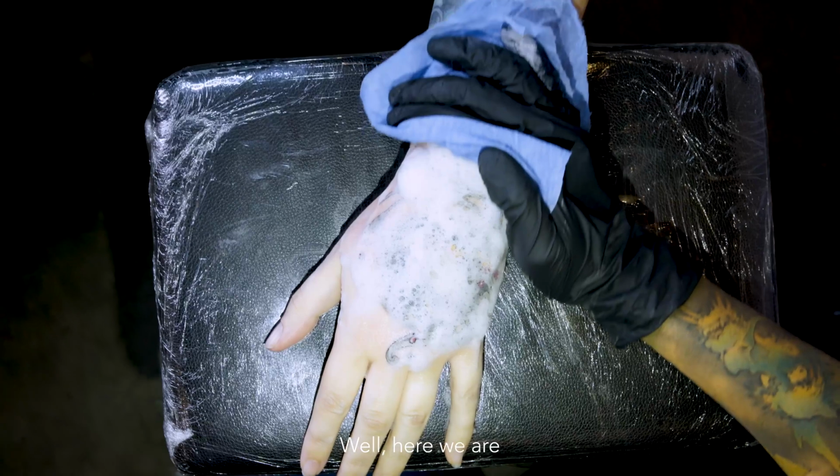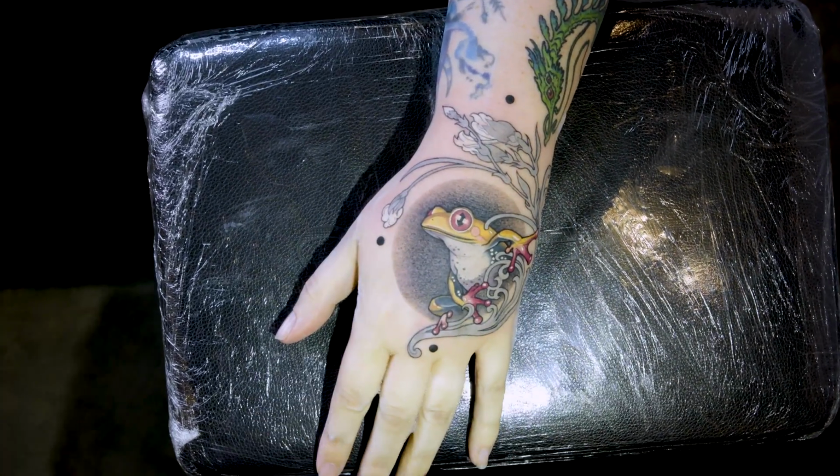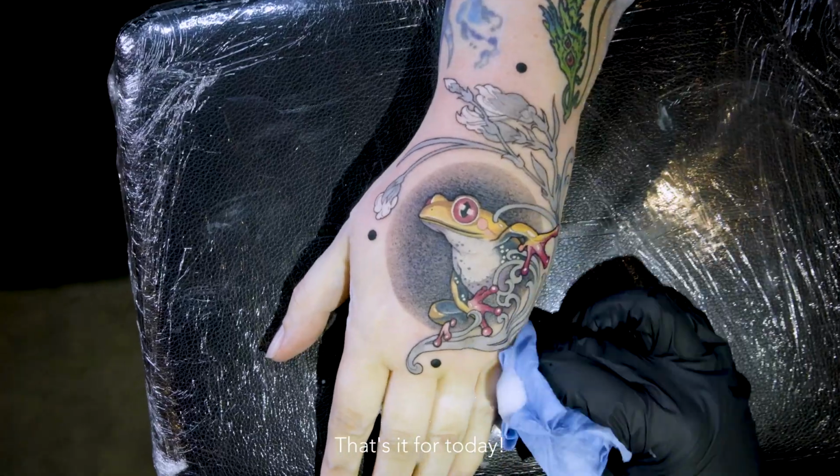Here we are, the Neochat tree frog hand tattoo. That's it, work for today.